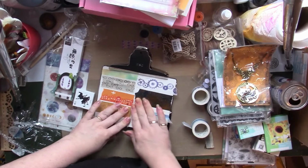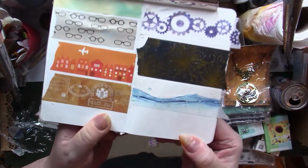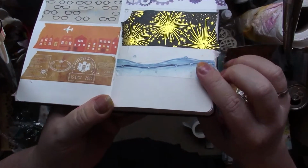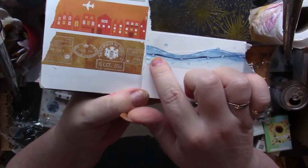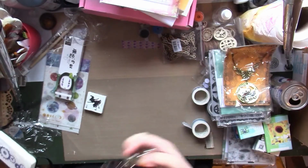Okay, this one is really nice. I didn't put it on there very well, but there we go. That is the fireworks one, and it's got gold foiling in it. And this one here is just water, and it's got bubbles in it. It's really pretty. Like that. Yeah, so that is all the washi I got in this one.